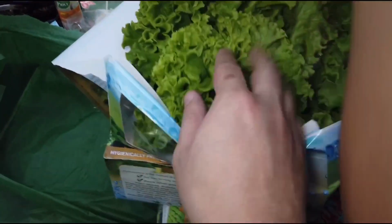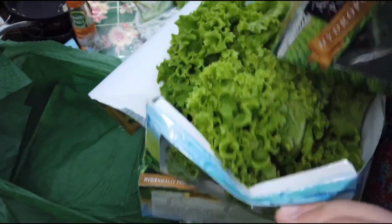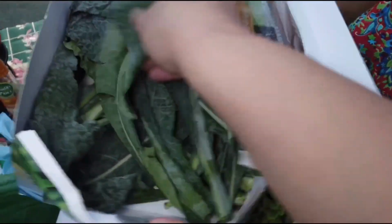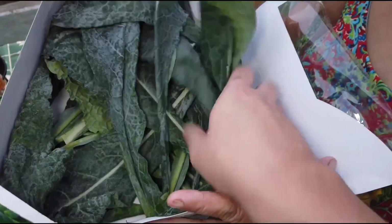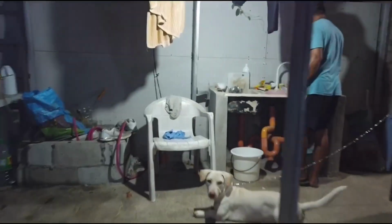So, look at how nice, guys. So, hydroponics, guys. Walang soil. So, water solution lang that makes it grow. So, kale to, guys. Sarap, oh. Look at how healthy, nice and cold. So, lagay na natin sa fridge to. So, thank you to Abba Pardes. Abba Pardes, salamat.